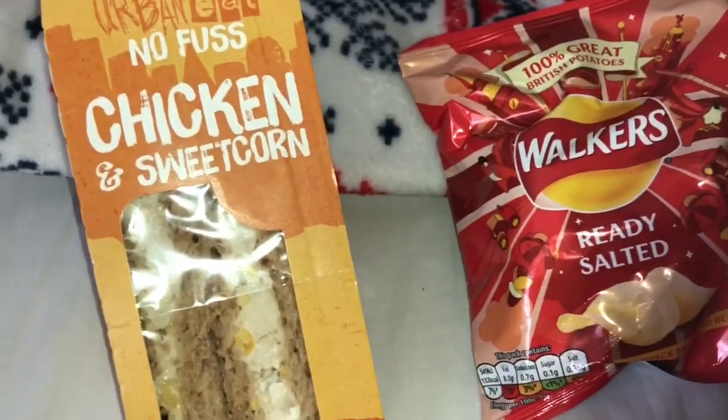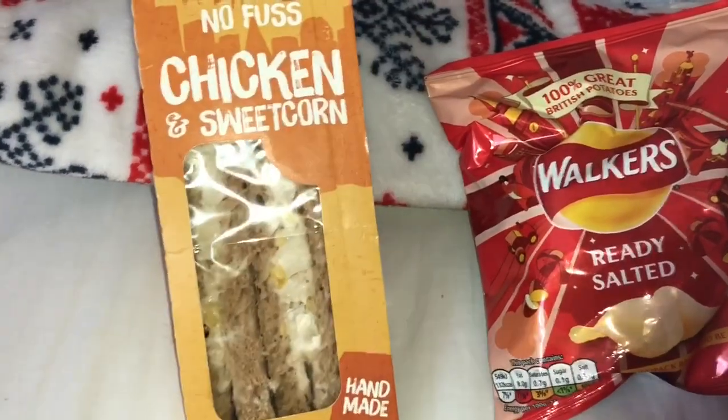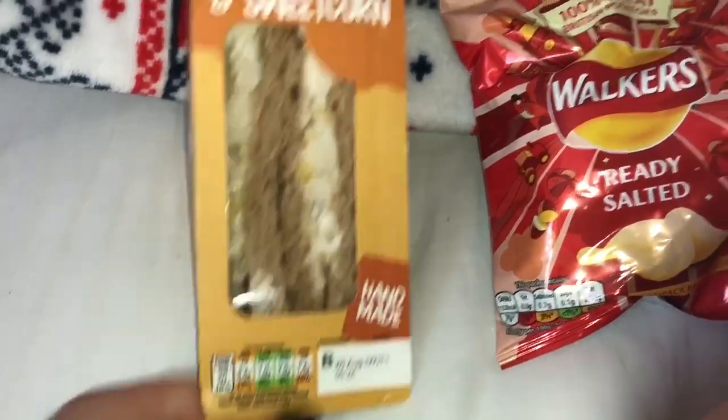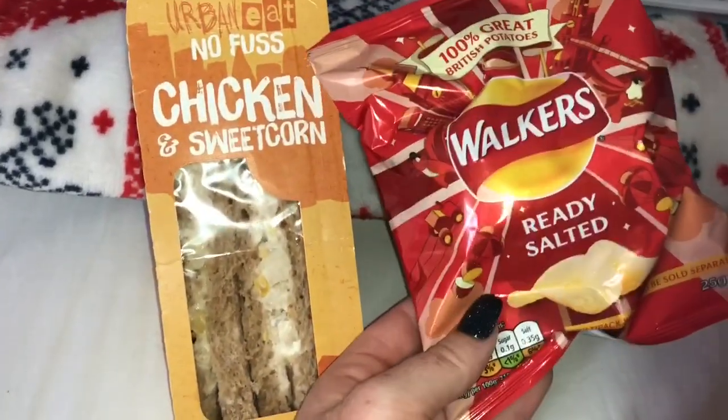So I'm just going to have some lunch because I'm so hungry. So we've had this chicken and sweet corn sandwich that I bought yesterday from my local garage. And I'm really excited to eat it. And literally, I don't get coded sandwiches. Like, what's the point? But this was the cheapest one, which I'm quite happy with because I love chicken. And then just a packet of Walker's ready salted.